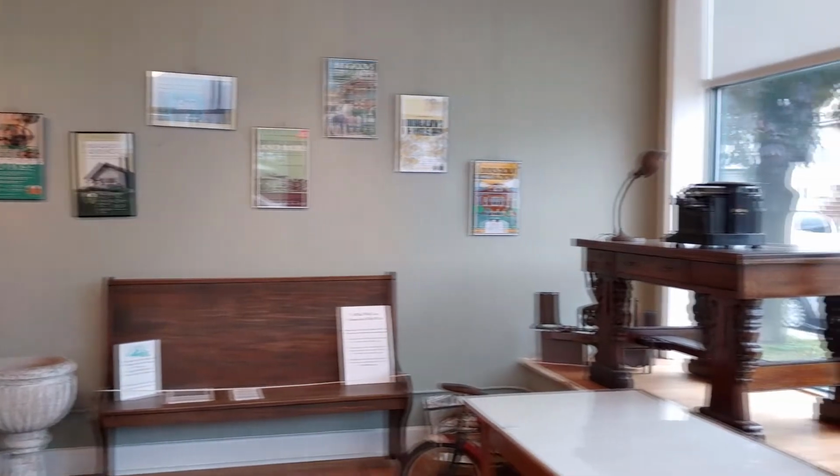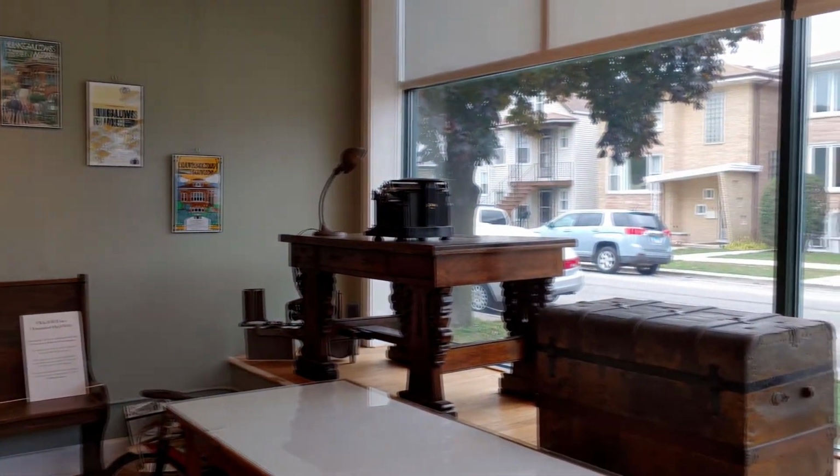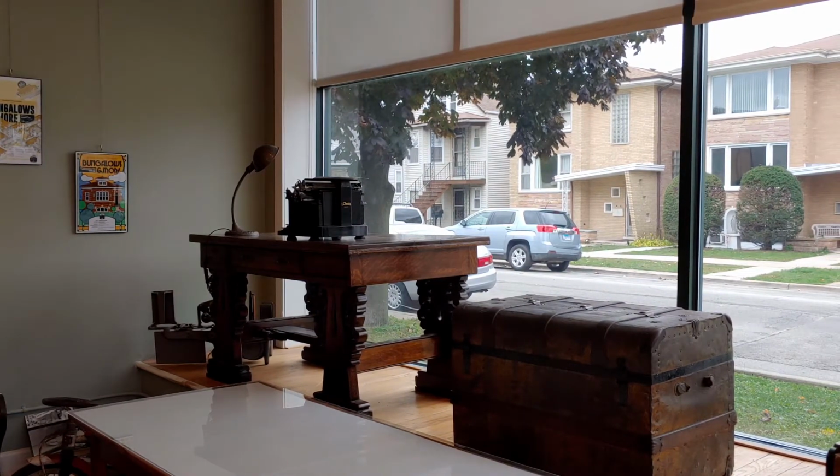In the front window, we have the desk from the first pastor of the First Presbyterian Church of Berwyn. It's a beautiful piece of furniture. We proudly display it in our window along with a few other artifacts from Berwyn history.